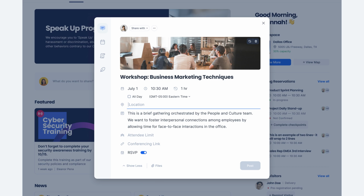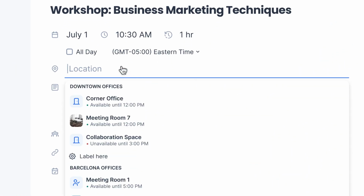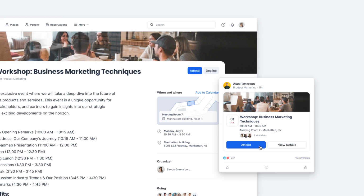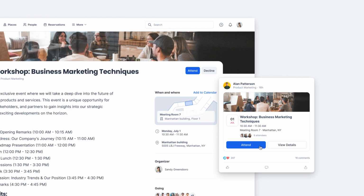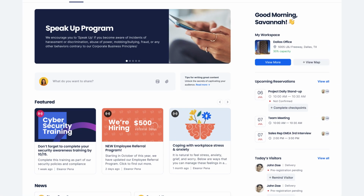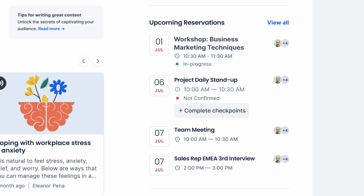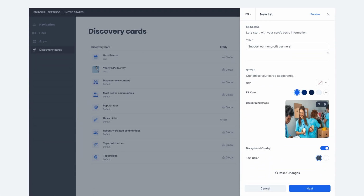Events may now include bookable resources. With this update, you can reserve a space right from the event post. When users RSVP, the event and location get automatically added to their list of reservations. With integrated event reservations, everything is in one place, making it easier to find and participate in the events that matter to you most.